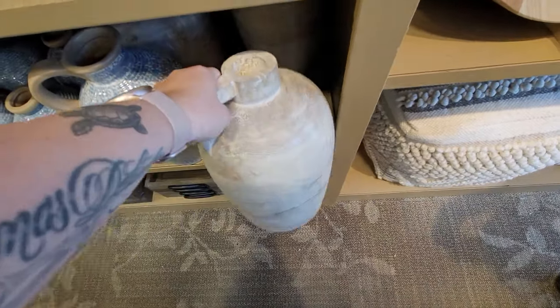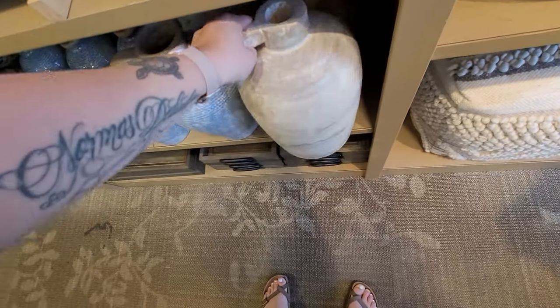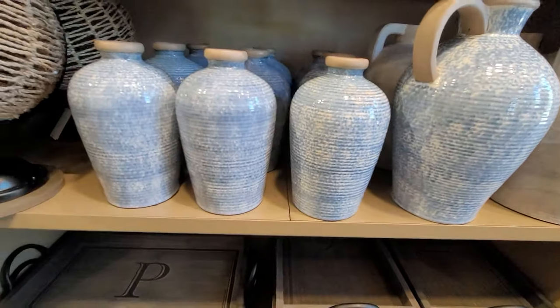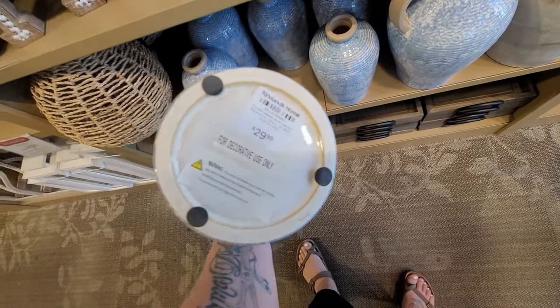I really liked this vase as well. They run about $49.99, $50. So they are very solid pieces, though. I will give them that. I feel like Kirklands has some really high quality stuff.